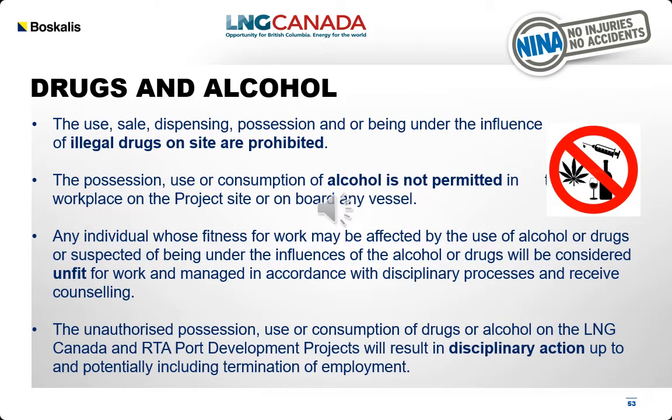Drugs and alcohol. The use, sale, dispensing, possession, and/or being under the influence of illegal drugs on site are prohibited. The possession, use, or consumption of alcohol is not permitted in the workplace, on the project site, or on board any vessel. Any individual whose fitness for work may be affected by the use of alcohol or drugs, or suspected of being under the influence of alcohol or drugs, will be considered unfit for work and managed in accordance with disciplinary processes and receive counseling.